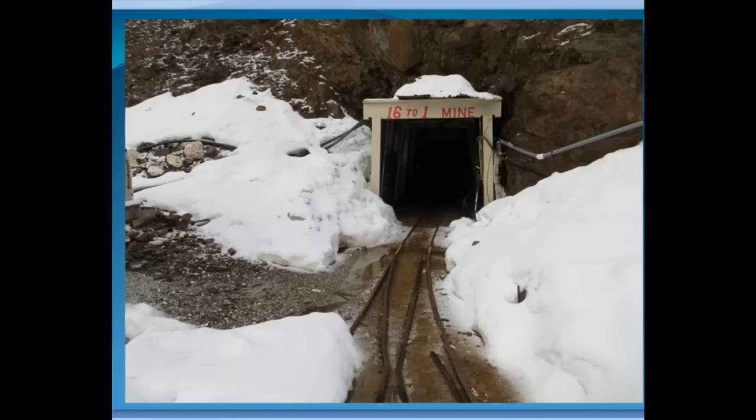Now, there are still mines like this, the 16-to-1 mine in Allegheny, California, that produce some rich ore. They're still out there, and they're still working this mine, and some of the examples that I showed you at the beginning were pictures of rich gold ore from the 16-to-1 mine. So, it's still out there, and there's still people doing this, and it's still a worthwhile job.